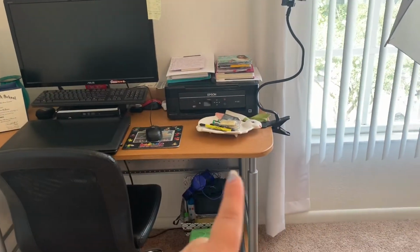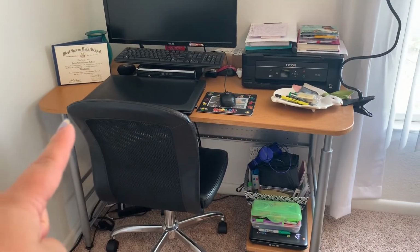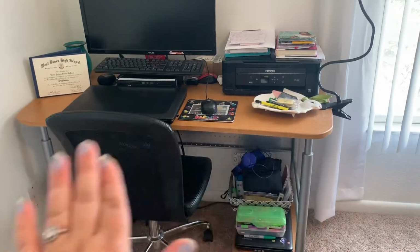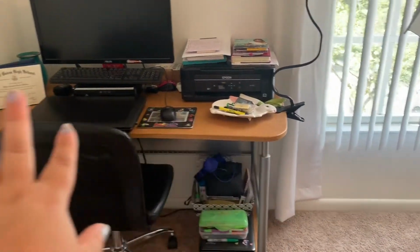I do like the desk, but I think I'm gonna spray paint the top white, or if not, put marble white contact paper over it so it can look nice, because I like that. I don't like that brown kind of woody look.